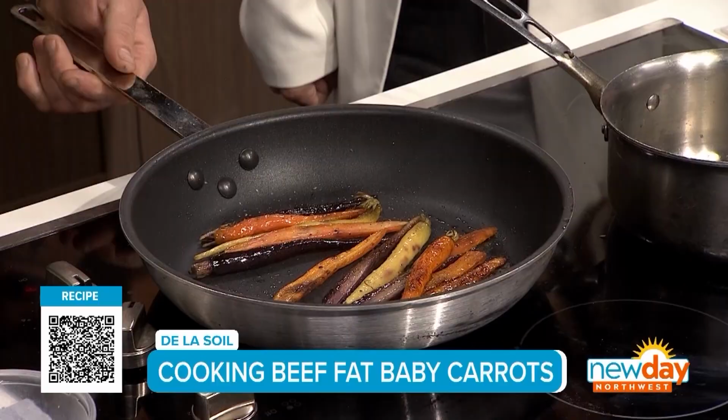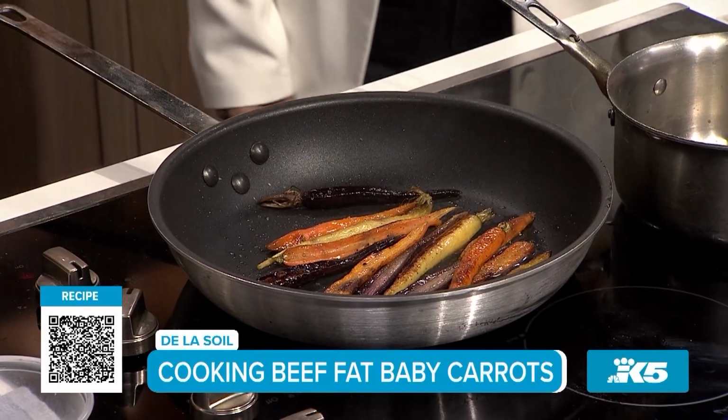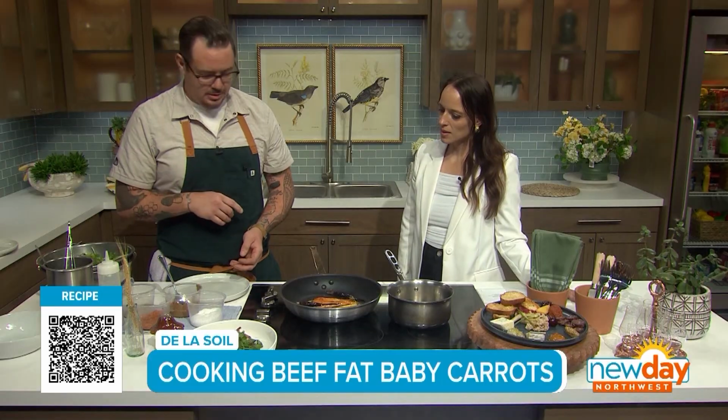That looks amazing. The color, and the aroma, like you said, it's just incredible. And then how are we going to plate this? You're going to show me a little simple salad to go with it too, right? Absolutely. We'll do the house salad right after this, but I'm going to start plating the carrot dish.